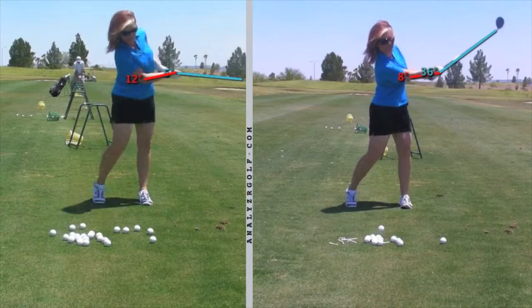Now, the difference between the swing on the left and the swing on the right is that the swing on the right was your practice swing. When you swung at the ball with the driver, you look more like the left. So your ball swing is different than your practice swing. You have a more relaxed, fluid action and natural swing when you don't swing at a ball.